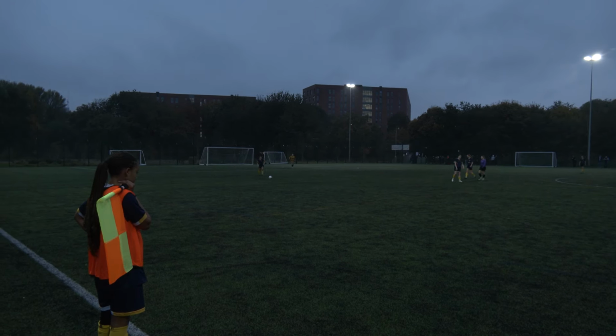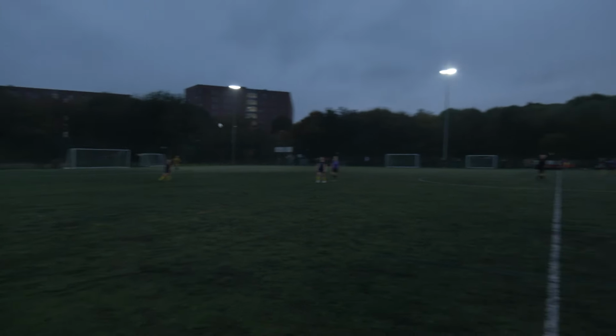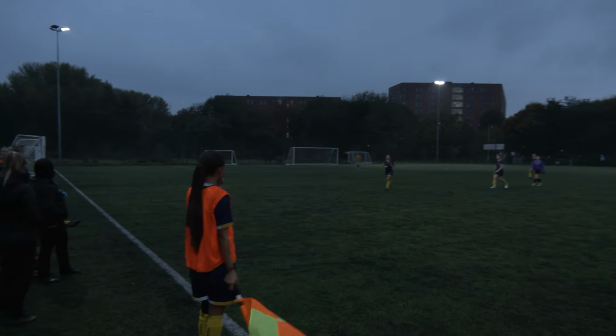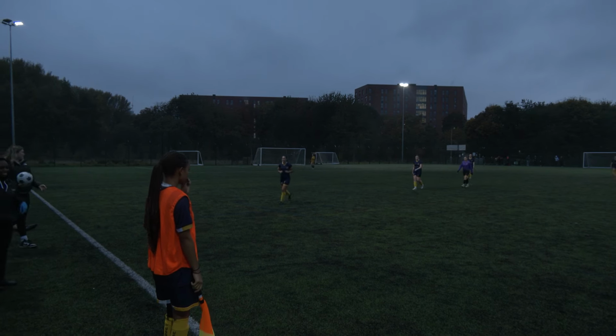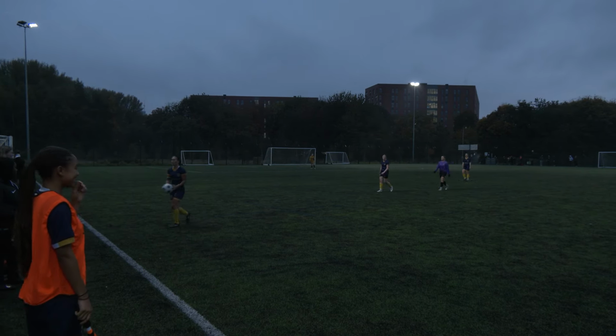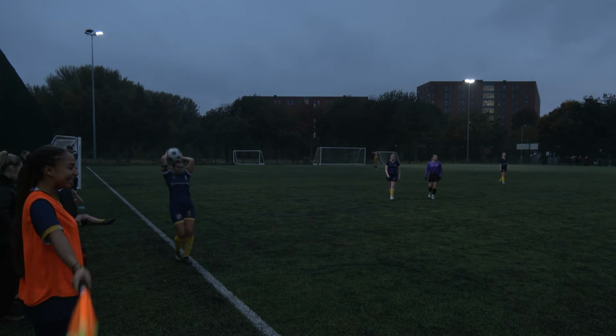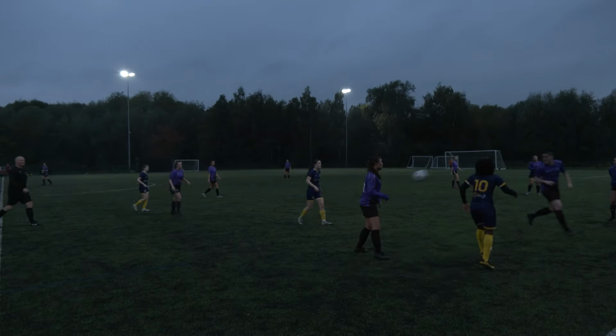And it does just seem like, as this half is coming to an end soon, the roles have reversed from the first 20 minutes. The Salford team are the more attacking team, more comfortable on the ball, when at first Leeds seemed to be oozing structure and quality with the team.